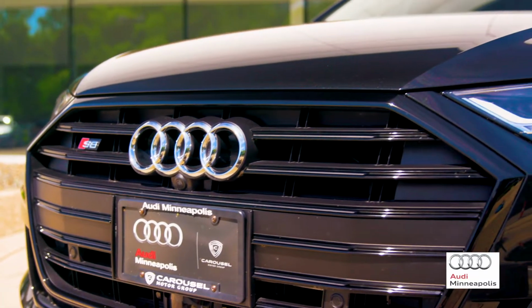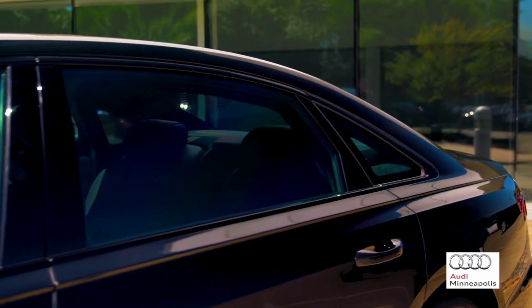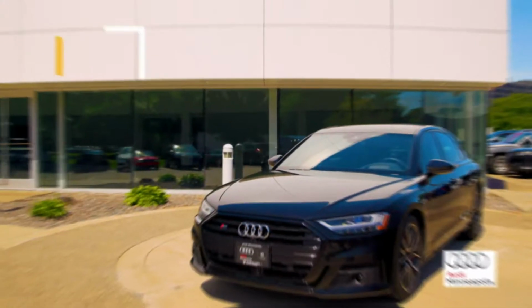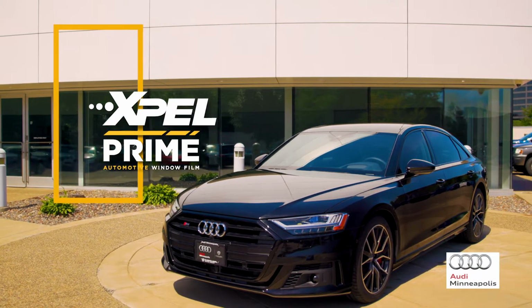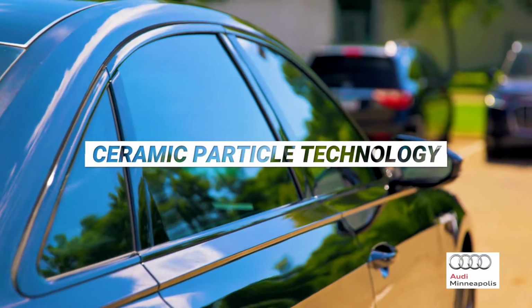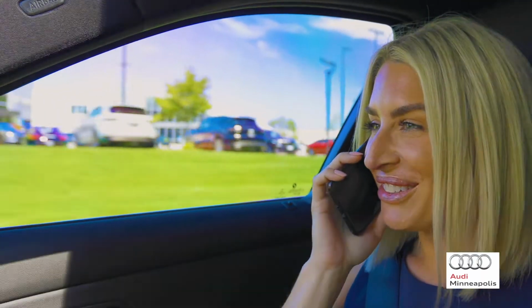Give your Audi an even more exclusive and polished look with window tint that meets the same high standards of performance. The professionals at Audi Minneapolis have chosen XPEL Prime XR for its superior technology and longevity. Unlike traditional metallic films, our nanoceramic particle technology doesn't interfere with cell phone, Wi-Fi, or Bluetooth signals.